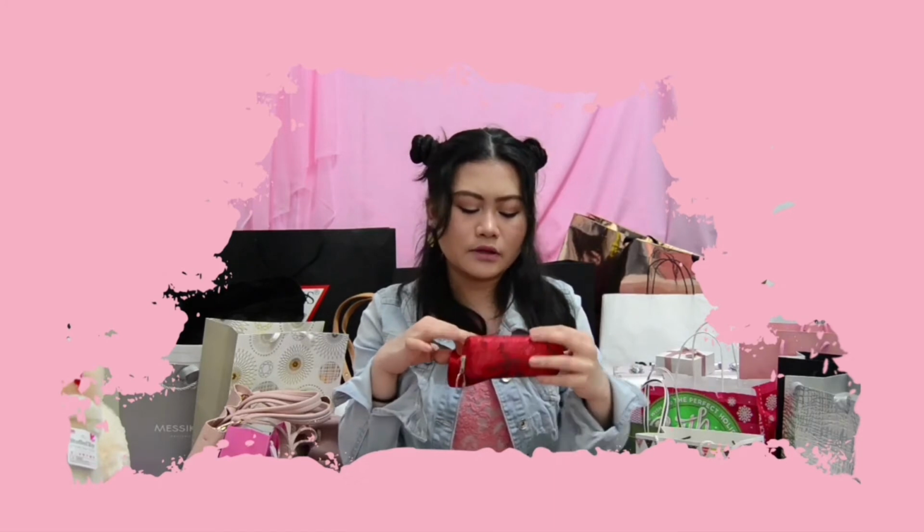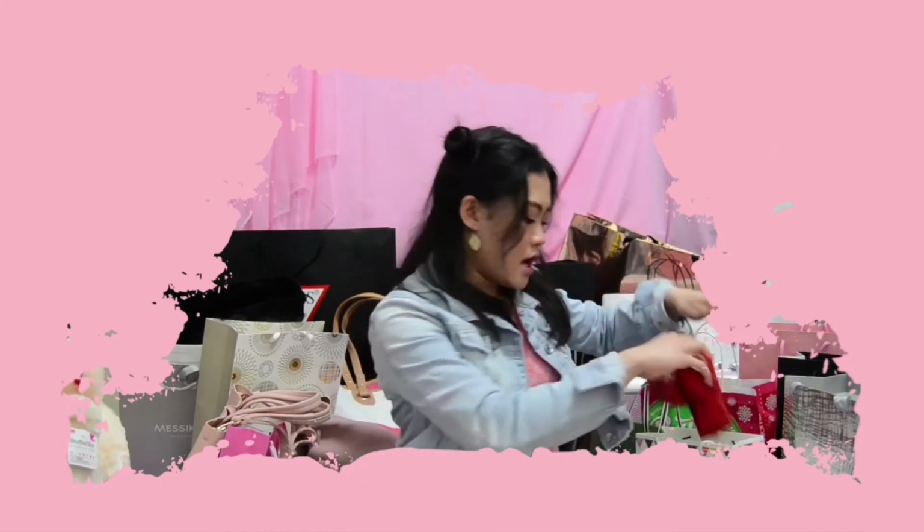So red siya and yun. That's my pattern of flowers. This is the Tommy Hilfiger EST 1985 yung emblem niya. Yun ang nakasulat. Don't judge me kung hindi ko nabanggit ang tama yung brand.